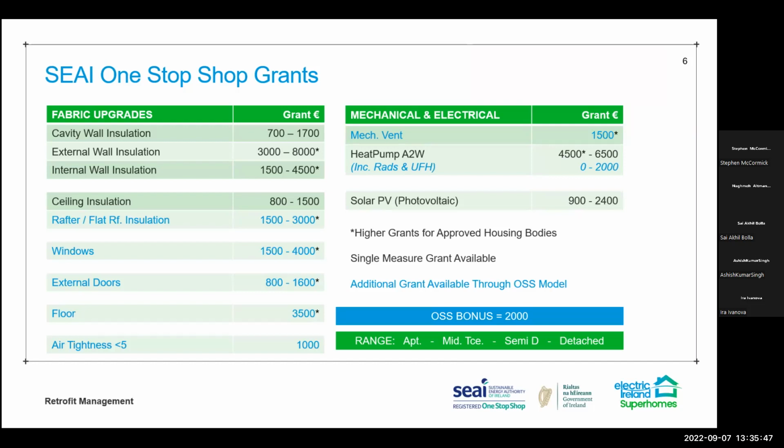So external wall insulation, 3,000 to 8,000. Internal wall insulation, 1,500 to 4,500. Attic insulation or ceiling insulation, 800 to 1,500. Rafter or flat roof insulation, 1,500 to 3,000, and so on. You can see there as it goes along. Windows and doors, external doors, 800 to 1,600. So it's 800 per door with a maximum of 2 doors allowable under the scheme. Floor insulation is a 3,500 flat fee, regardless of house type. Air tightness, 1,000. Mechanical ventilation, 1,500.